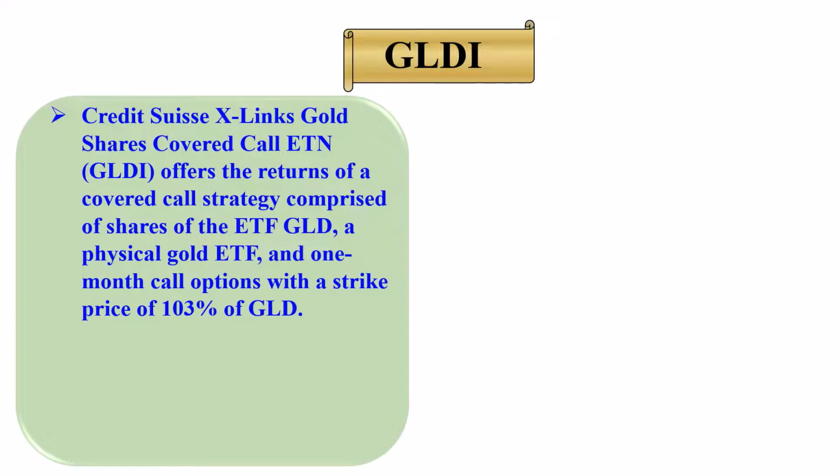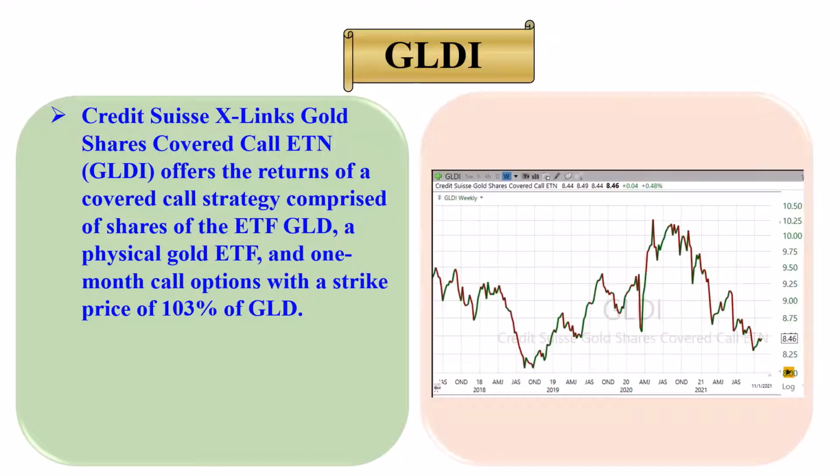Credit Suisse X-Links Gold Shares Covered Call ETN, GLDI, offers the returns of a covered call strategy comprised of shares of the ETF GLD, a physical gold ETF, and 1-month call options with a strike price of 103% of GLD. GLDI adds a new twist to the gold segment, tracking an index that uses a covered call strategy to add income to an asset devoid of yield.